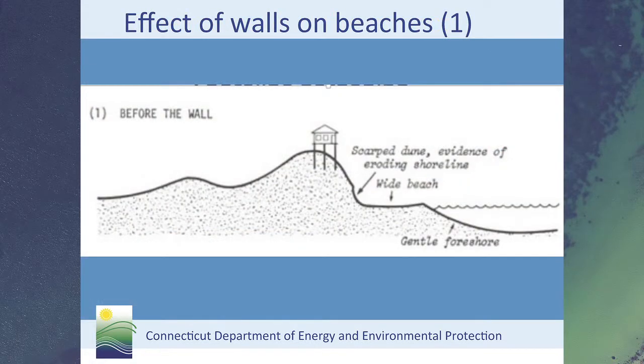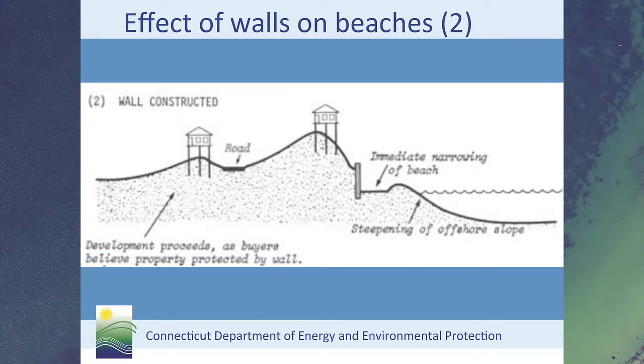The effects of walls on beaches: like I was saying, people would say, I'm going to put my house on a dune. Everything's fine for a while until they notice a little erosion at the toe of it. And then they say, oh dear, I better put a wall up. And what happens then is the force of the wave comes in, and instead of having a nice beach to gradually dissipate the energy, it hits the vertical face of the seawall, projects the energy down at the toe and up over the wall to hit the house, and what's projected at the toe, in many cases, undermines the wall and causes failure.